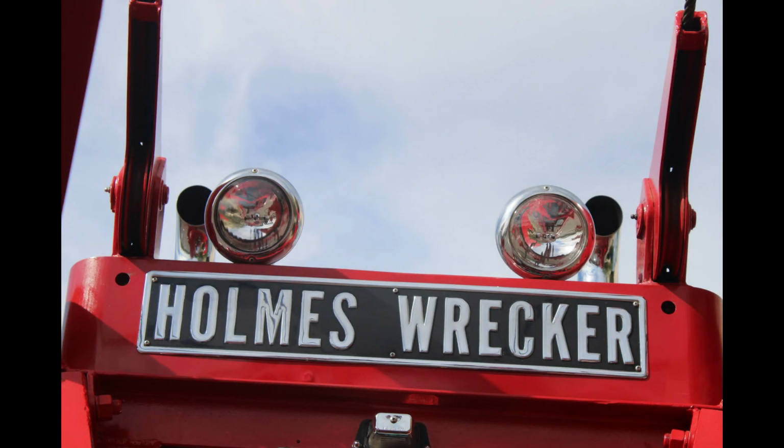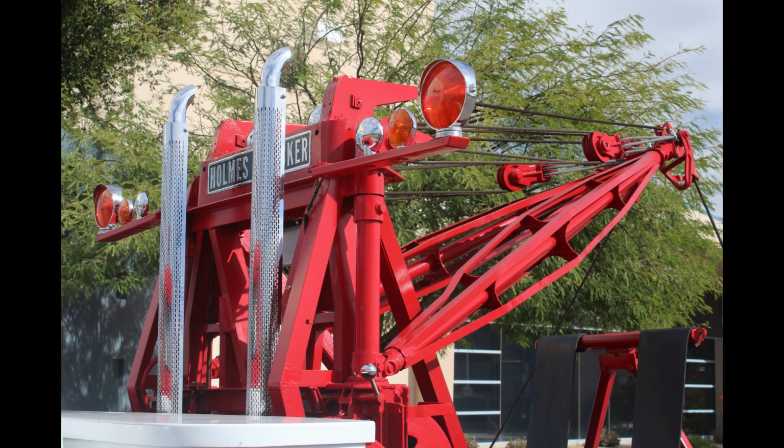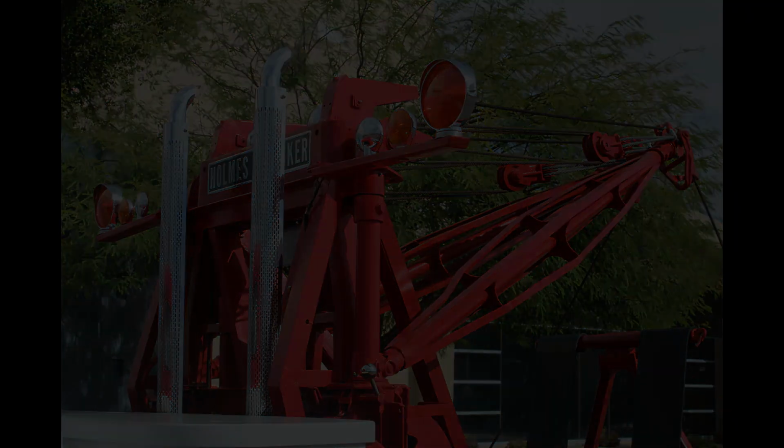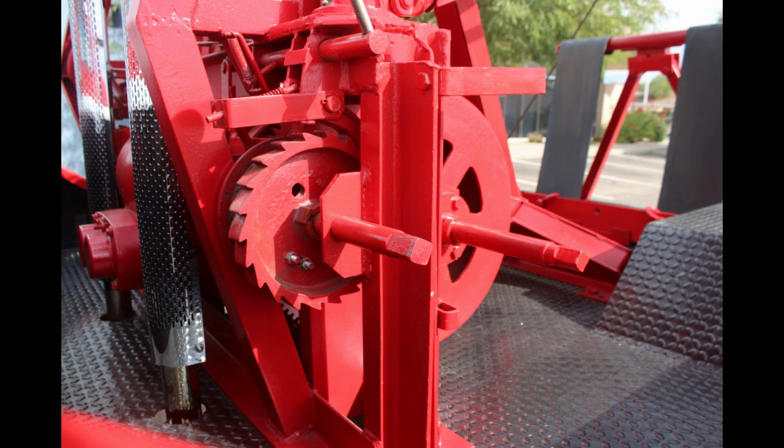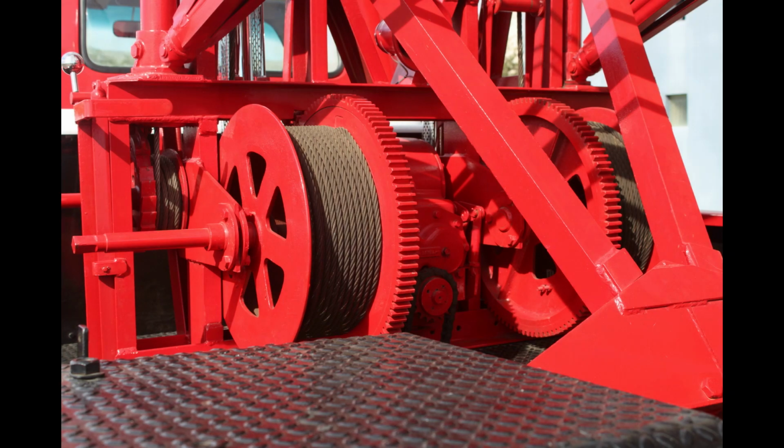We installed a Holmes 25 twin boom wrecker. It has a radio and heater and vintage air. It has power steering, and it has vacuum assist brakes. It has a Motorola two-way radio. It has red lights, and it has a siren.